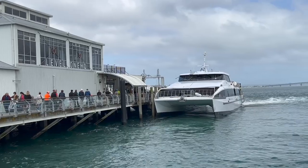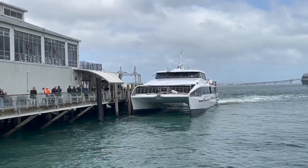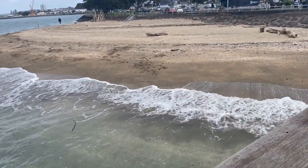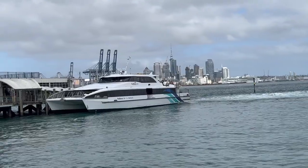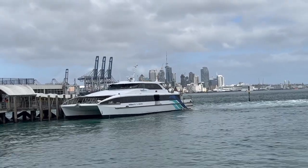So we have landed onto Devonport Wharf and we are going to have a wee look around before going to Takapuna. That's the vessel that we just traveled on. Well, we've only just got off the boat and within a few minutes, it's on its way again. Back to Auckland downtown.